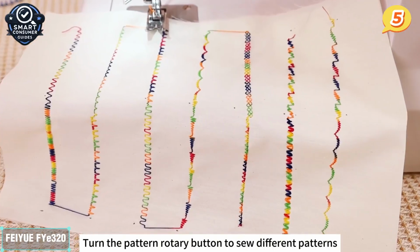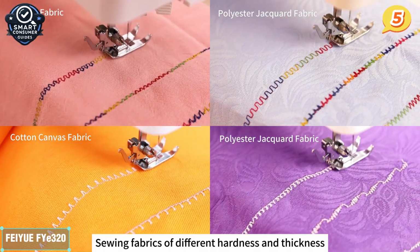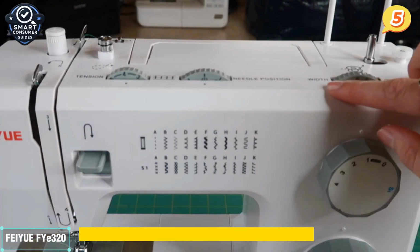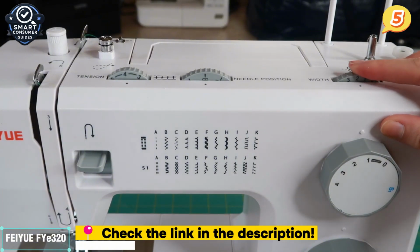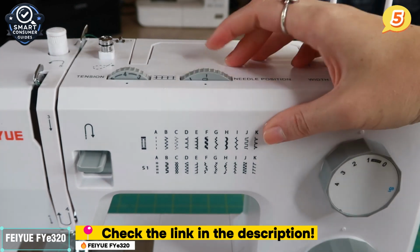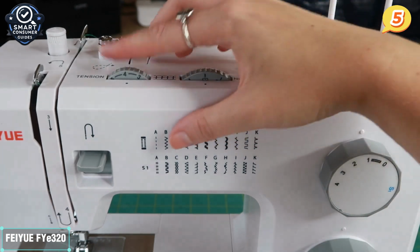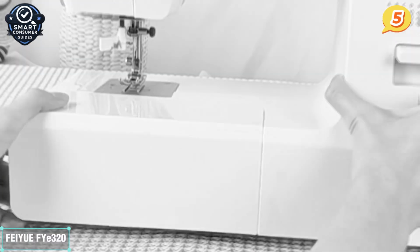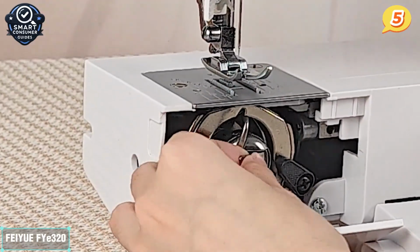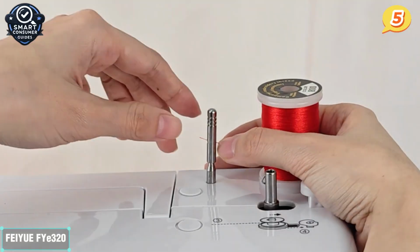It might not carry the brand recognition of Singer or Brother, but don't let that fool you. This machine delivers solid performance for its price and simplicity. With 32 built-in stitches, the FYe320 covers all the basics: straight, zigzag, decorative, and stretch stitches. Whether you're hemming pants, patching holes, or adding creative designs, there's a stitch for the task. The clearly labeled dial makes switching between patterns quick and frustration-free, a big plus for new users.